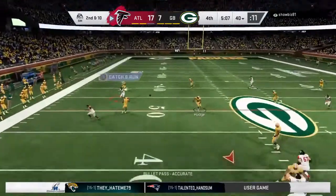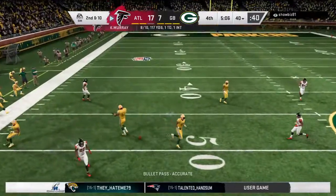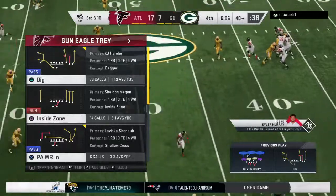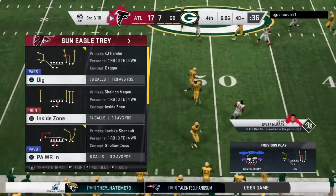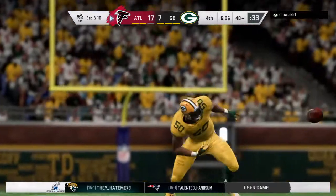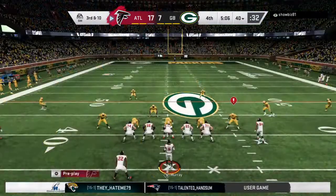Throwing on second down. Murray. His throw incomplete. The goal of anyone running a curl route is to make sure you try and get defenders on your back and shield them away from the football. But sometimes even when you run a good route, the defense finds a way to knock it away.